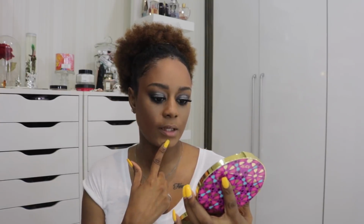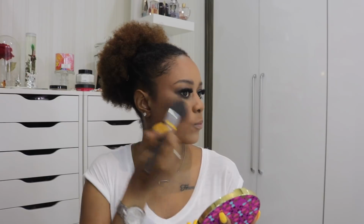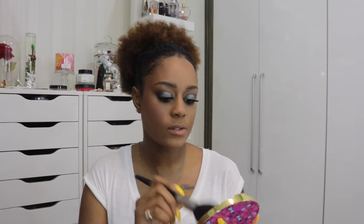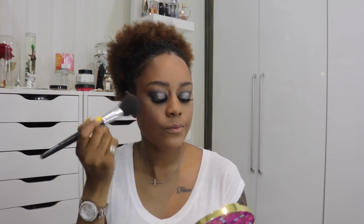For blush, I'm gonna go in with the Tarte Blush Bazaar, and I want something a little neutral, so I think I'm gonna go in with Angelic. I'm just gonna take the Sephora brush, this is number 59, and just dabble it in there. And just kind of brush it on.